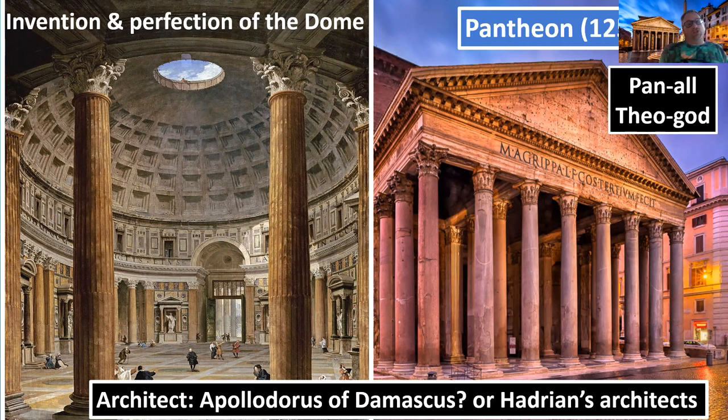This is still one of the largest freestanding domes on the planet, even today, 2,000 years after it was made. It still stands in an area where World War II took place. I mean, this area was bombed all around it, where we had earthquakes. So this is the invention and the perfection of the dome. We do believe the architect was Apollodorus of Damascus, or it could have been Hadrian's architects. We don't have definitive evidence. It is Hadrian who actually commissions it, so it is him who actually gets credit for it.